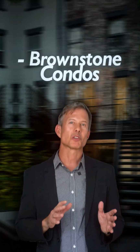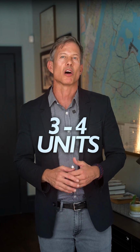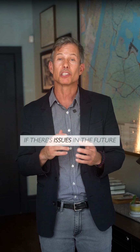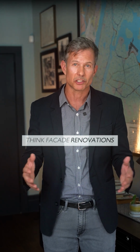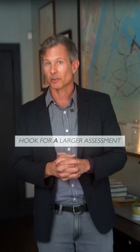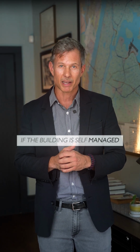And then you've got the Brownstone Condos, which typically have about 3 to 4 units, and these buildings offer more discretion, lower carrying costs. However, if there's issues in the future, think facade renovations, then the risk is less diversified. So you could be on the hook for a larger assessment and more responsibility if the building is self-managed.